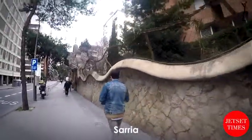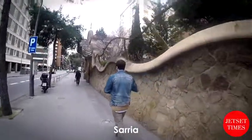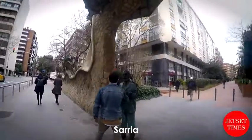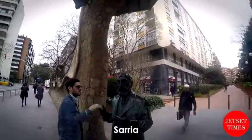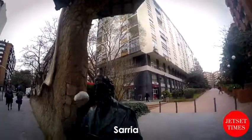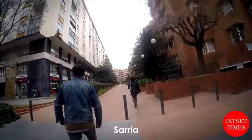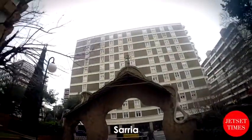Sarrià is a neighborhood in the upper part of the city, away from the tourist areas but well known by the locals as it has a lot of charm. Say hello to my friend Gaudí here. This wall and door is one of his works. Not many people know about this piece.